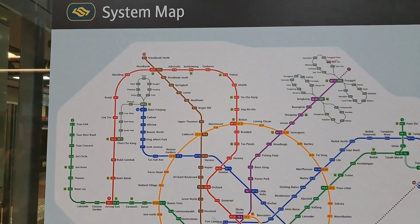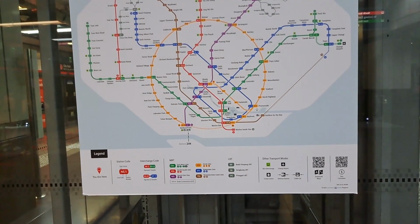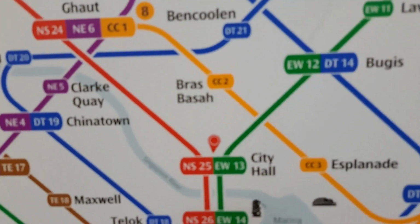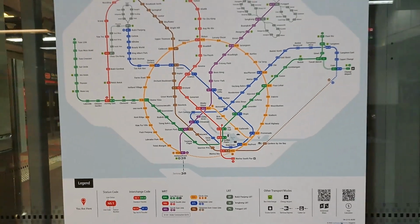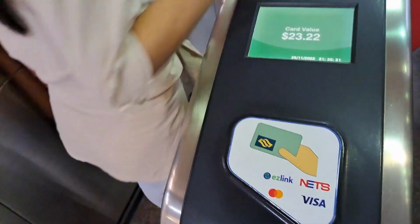This is the updated MRT map of Singapore. I love how their metro system works, which means you can easily transfer lines on your route without getting out. Unlike other MRT platforms I have seen and experienced in other countries, Singapore gives me the ease of traveling.